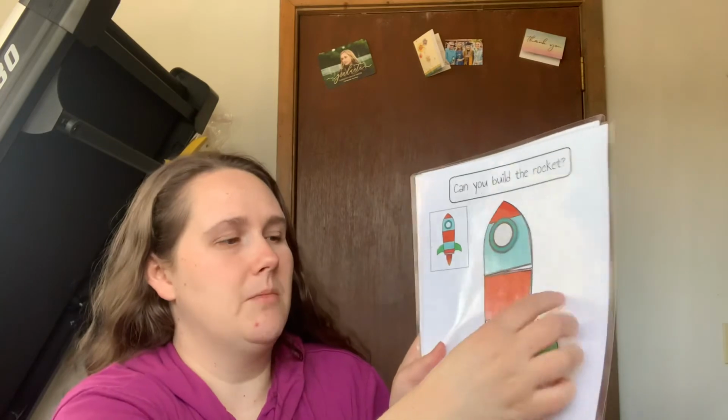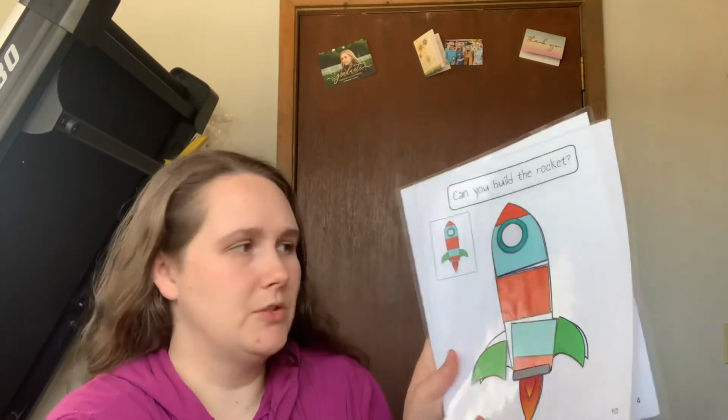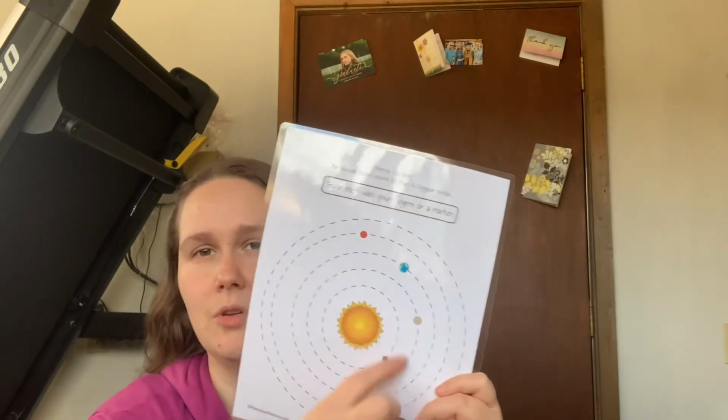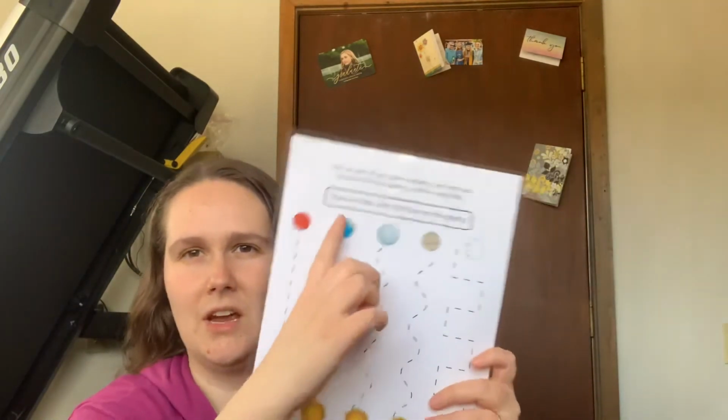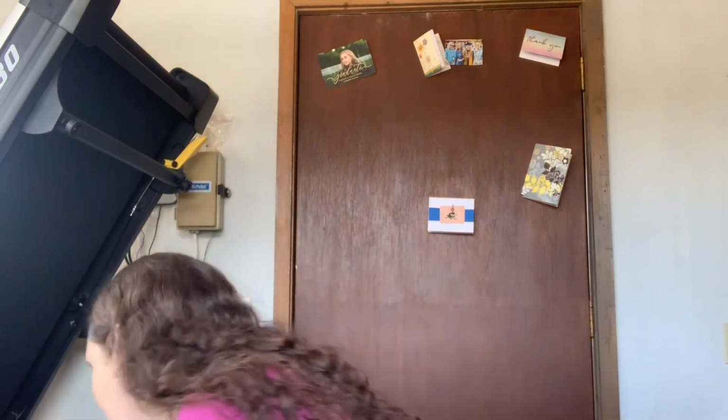Then there's a rocket puzzle. You take the pieces off, and I'll take the pieces off and help her do one piece at a time. And then these are some dry erase activities where you do the orbits of the planets and you can trace the lines to the sun, and that's really fun. But the best part of this is the sensory bin that I have for her right now, which is mostly just water beads and balls. So I'm going to turn this around and show you that.